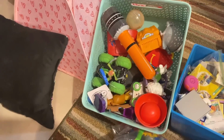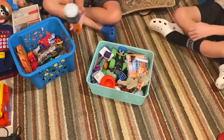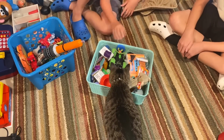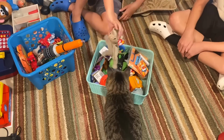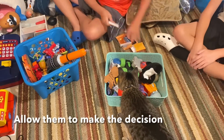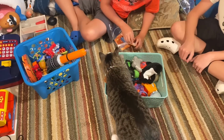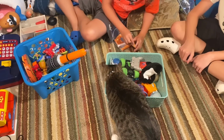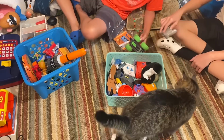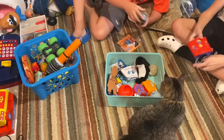Now, a lot of times, children will look to you for social cues as to what decision they should make when they're deciding if they should keep it or let it go. And I say, let them know that whatever they decide, it is the right decision. If they're feeling really unsure about it, create an undecided bin. And then they can revisit that bin later that week. That way they don't feel pressure that they had to make the decision right then and there.